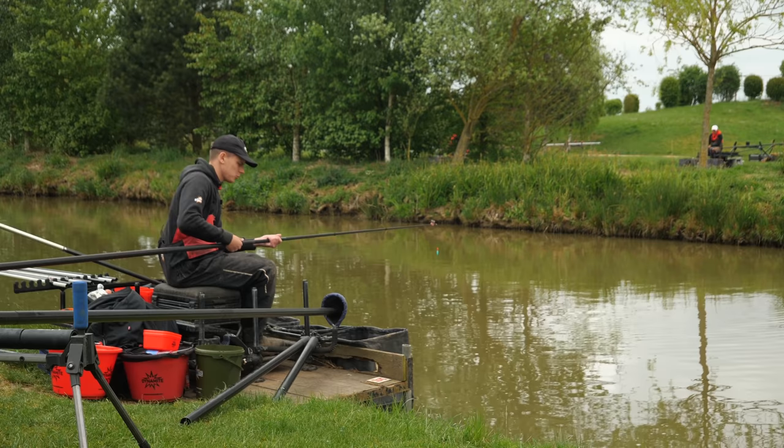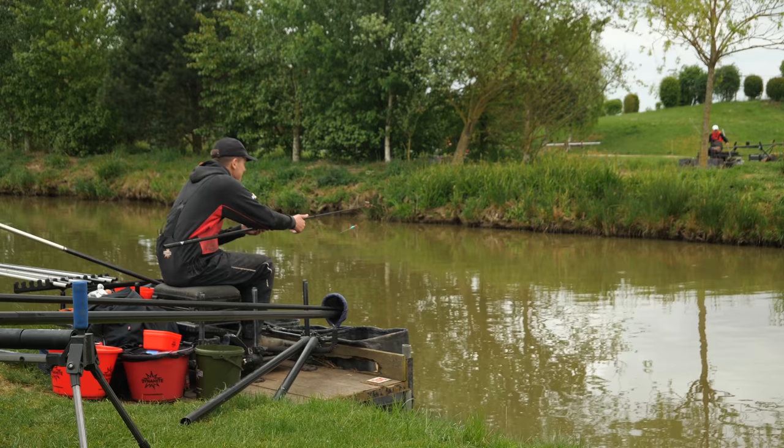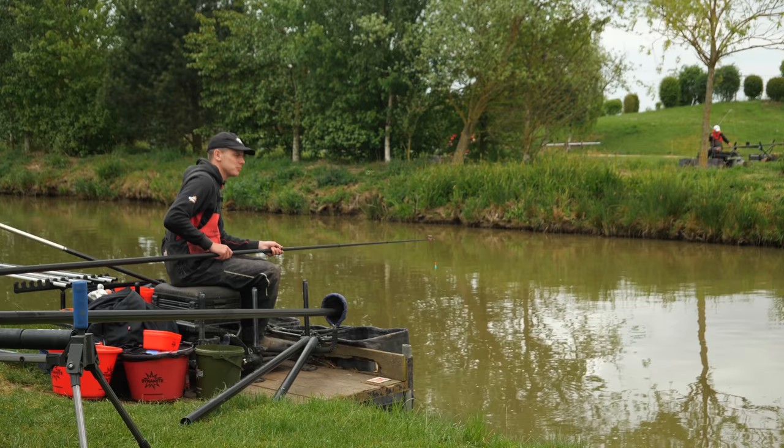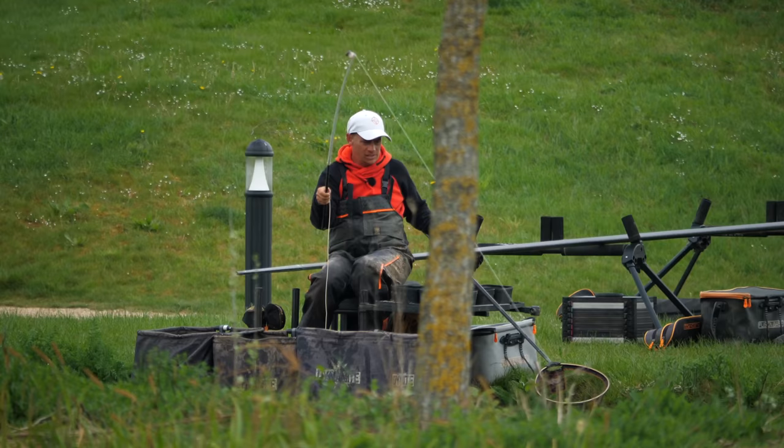I can see Paul's starting to get an odd fish now. It looks like he's fishing at 13 metres, metre and a half off the far bank. I have to keep an eye on this because once Paul gets ahead, he can be hard to catch. But other than that, there's not really a huge amount happening down the lake. Probably a few people with two fish. So it's been quite a slow start by Westwood standards.